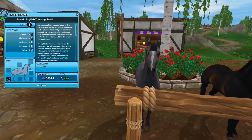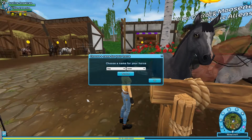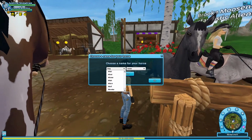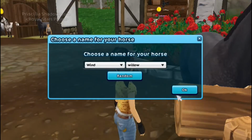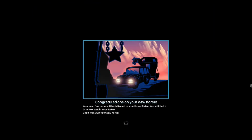I'm gonna buy the gray first. It just looks so nice, so I have no hesitation about this one. I'm just gonna choose a name. So I think I've chosen a name for this one, I think I'm gonna name it Wind Willow. I think this name suits it really nice. And I bought my first updated English Thoroughbred. I'm so excited to check it out.